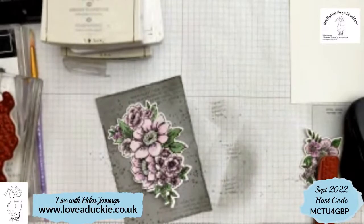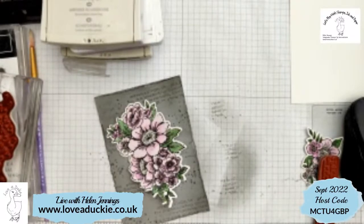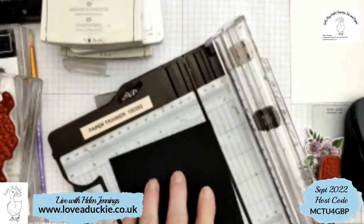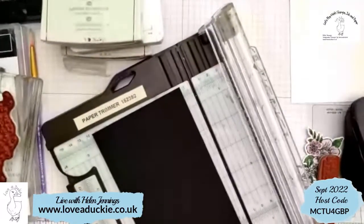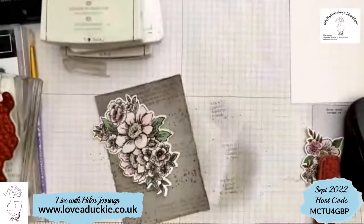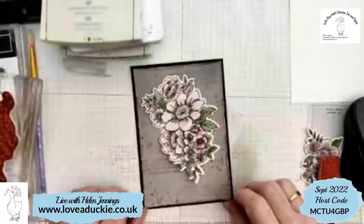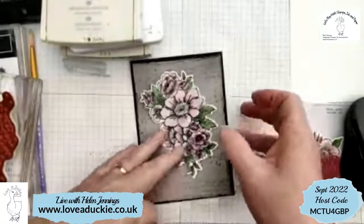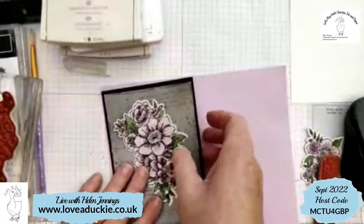We'll have, I wonder how big that black card is. We'll have a black mat. Yeah, perfect. So let's go 10 by 14.4. Then comes the decision, what colour we're going to have as our card base. Are we going to go fresh freesia? That would be quite pretty, I think.